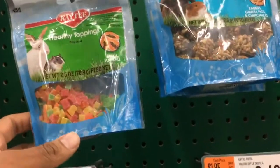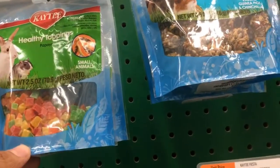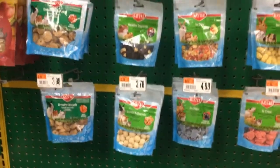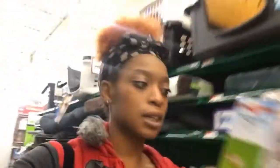Healthy toppings for rabbits, guinea pigs, hamsters. So, how does that mix fruit? So, hold that one. Okay. Come on. Hamster treats and... All right, come on. Let's go see what else they get. Don't open it, please. Okay. So, they got nice light in here. Very good. So we got the hamster ball that we're looking for. This one's big enough for it. And we got some hamster treats. Show them the hamster treats.